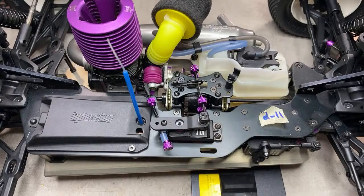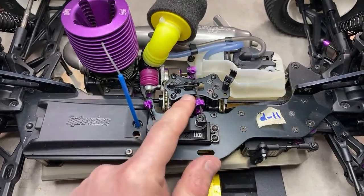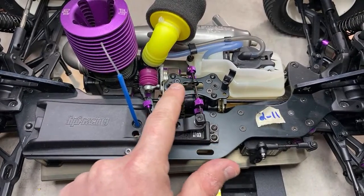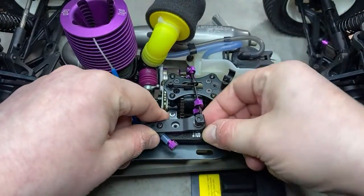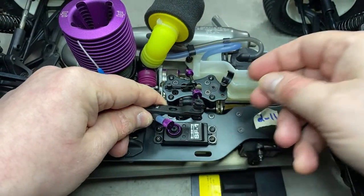Paver Saver goes, extend brake lever. I don't know what you mean by that because it's already fully extended. This lever is already pretty much there. There's no better. All right. So let me remove this. All right. So we've removed it.